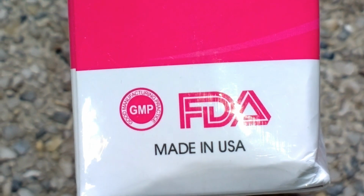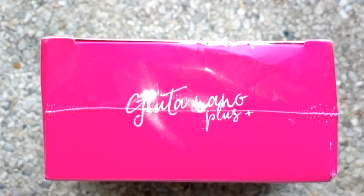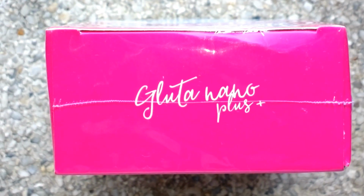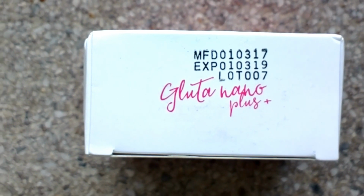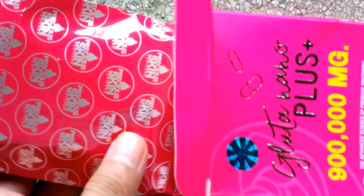This will be the last time I'm going to review supplements from Thailand, but what I'm gonna do is I'll try to find an affordable yet effective glutathione supplement, so watch out for that.